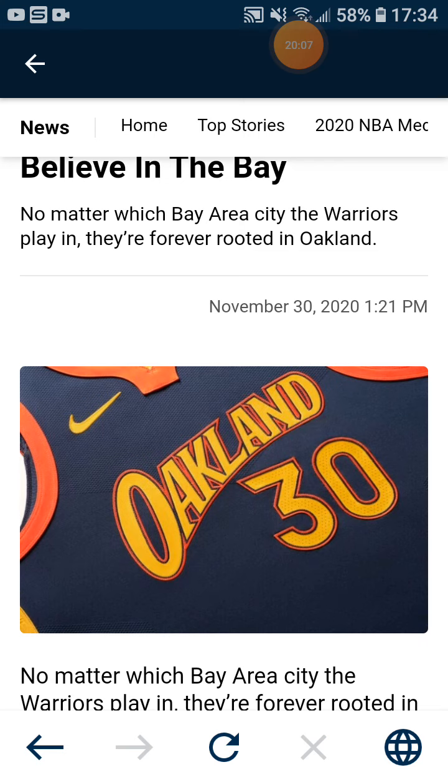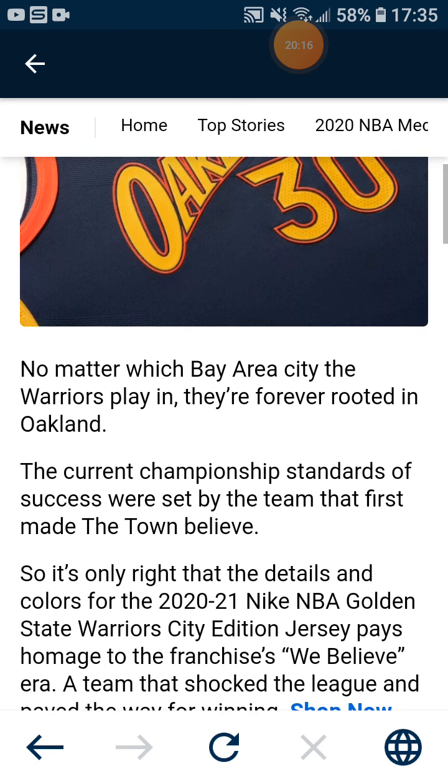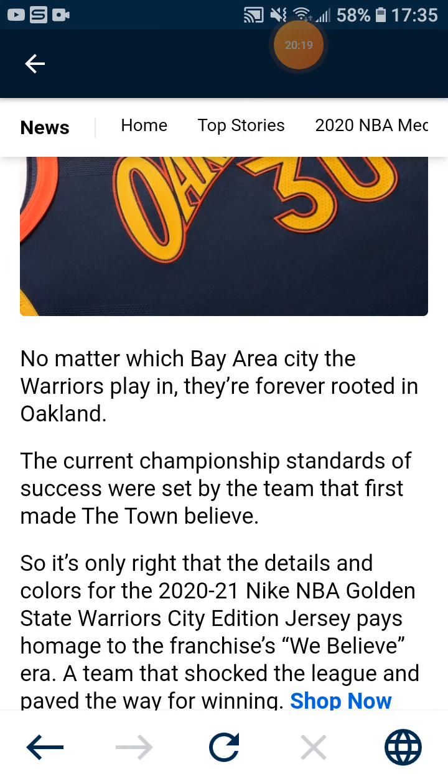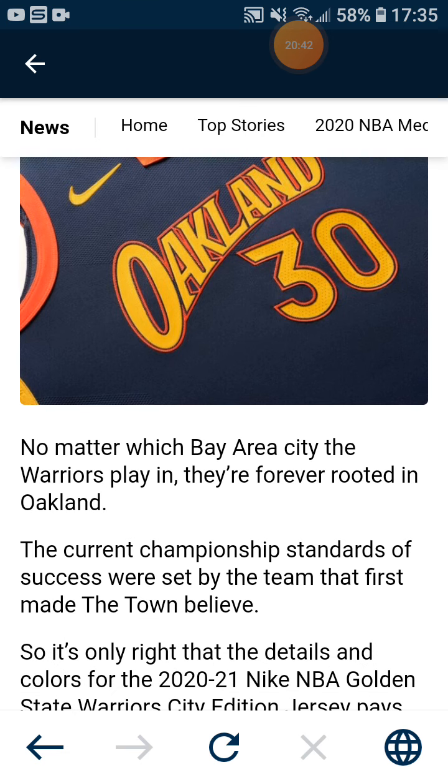It's a throwback jersey basically from, I think, the late 2000s. But no matter which Bay Area city the Warriors play in, they're forever rooted in Oakland. Then why did you move to San Francisco then? You should have stayed in Oakland if you're really rooted in Oakland. See, that's why y'all won. Okay, well, they won some rings in San Francisco, but that's why you won more rings in Oakland. I guess. I don't know.